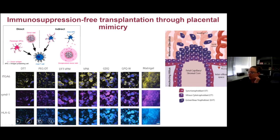And so as an initial step, what we've been doing is taking these trophoblasts and trying to generate sort of complex organoids. So basically little artificial placentas in a 3D biomaterial tissue culture platform. So trying to generate structures that are similar to what we would see in the placenta, and play with the architecture of these organoids that we're generating in the lab to see what kind of immunomodulatory mechanisms these cells have.